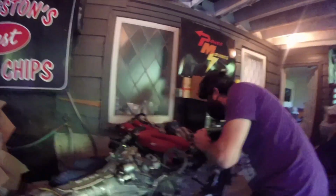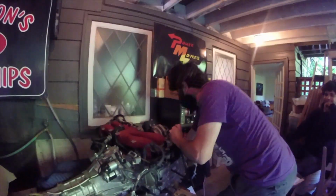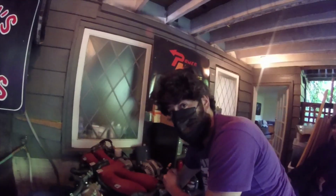Can we see those tools? These are the tools right here. Check it out. That's the tool. It's the thumb tool. Yeah, I didn't know you were into hookahs. And when you do it, it turns over really smooth, but you have a very noticeable compression feel to it.